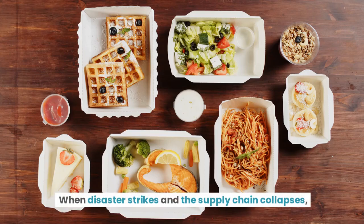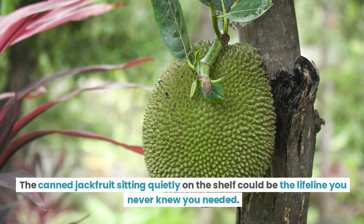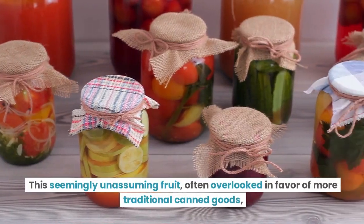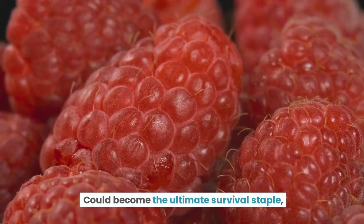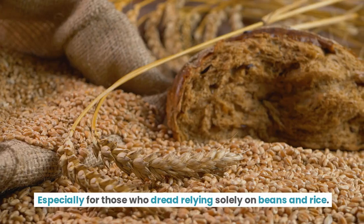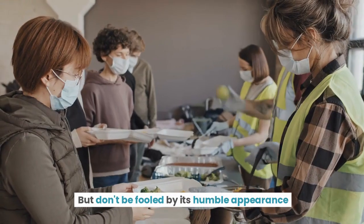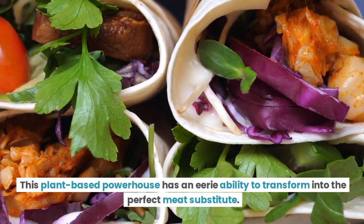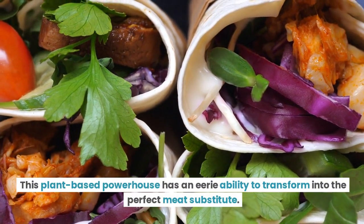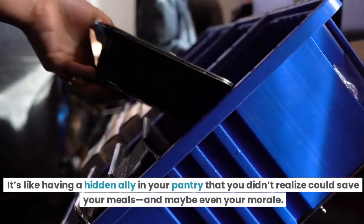10. Canned jackfruit. When disaster strikes and the supply chain collapses, the canned jackfruit sitting quietly on the shelf could be the lifeline you never knew you needed. This seemingly unassuming fruit, often overlooked in favor of more traditional canned goods, could become the ultimate survival staple, especially for those who dread relying solely on beans and rice. But don't be fooled by its humble appearance. This plant-based powerhouse has an eerie ability to transform into the perfect meat substitute. It's like having a hidden ally in your pantry that you didn't realize could save your meals and maybe even your morale.